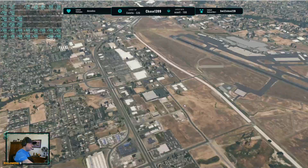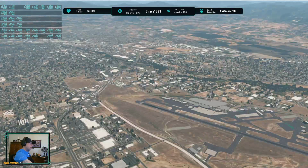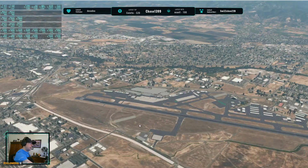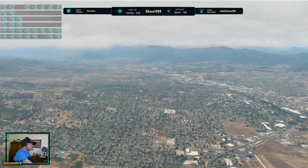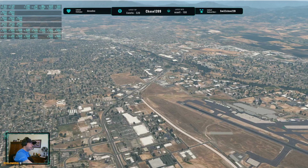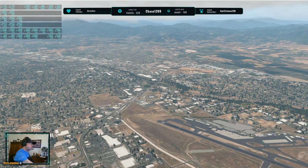But yeah, that approach is really cool to come down the mountains. So what I was going to ask: if the winds were such that I would have had to use runway 14, and if the visibility was like this, I would have tried to use the RNAV 3 for runway 32 like I did, except instead of landing, I would have requested a circling approach.